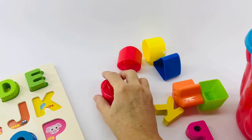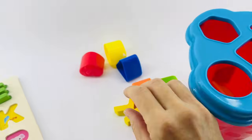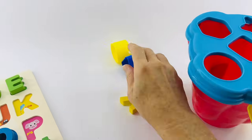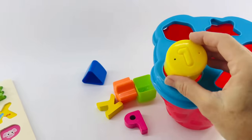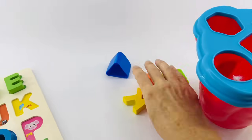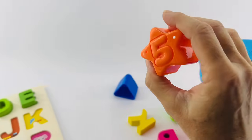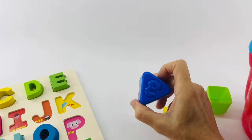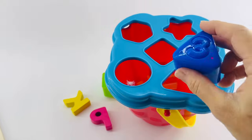Here's a heart, and that's the number 2. There it goes. Oh, look, another heart. Okay, here's a circle, and that's the number 1. It goes in the circle shape. Here's another star with the number 5. This one is orange. Star shape. Here's a triangle with the number 3, and it goes in the triangle shape.